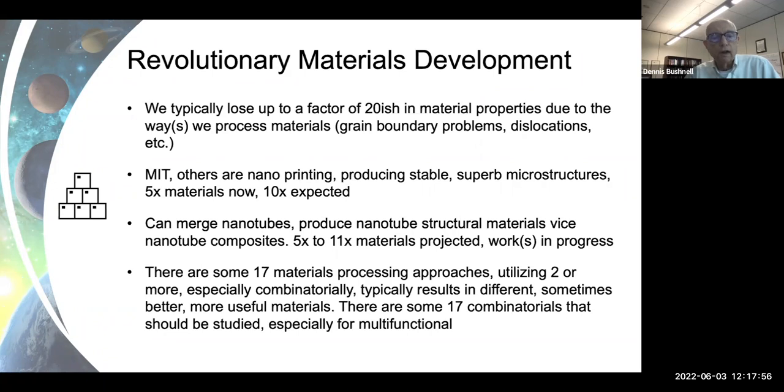We can also merge the nanotubes, produce nanotube structural materials instead of nanotube composites, and it gets similar results. And then there are 17 material processing approaches, and every time we've utilized 2 or 3 of those, especially combinatorially, we get different and sometimes better materials. 17 combinatorial possibilities is 17 factorial number of approaches we need to look at experimentally in order to do material discovery. Next chart.